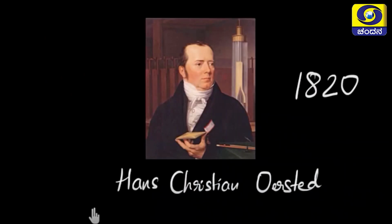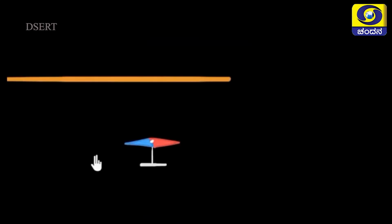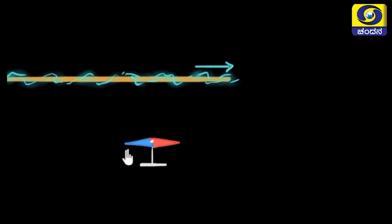In the year 1820, Hans Christian Ørsted wanted to demonstrate the heating effect of electric current, where he passed electric current through a wire. Accidentally, he had a magnetic needle placed near the wire. When he passed electric current near the wire, he could observe that the magnetic needle, which was kept near the wire, deflected.